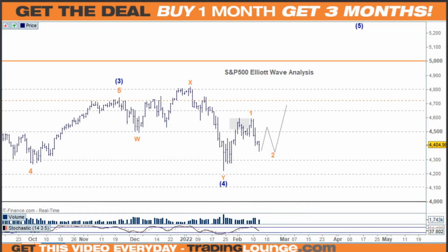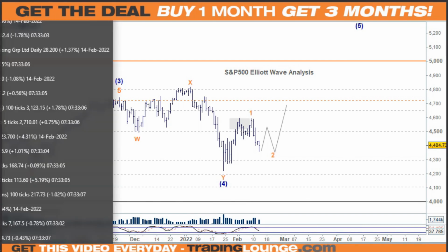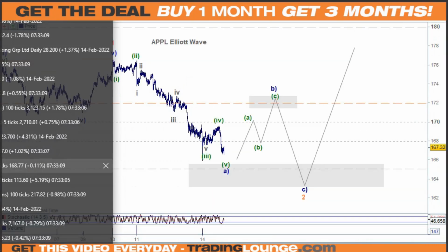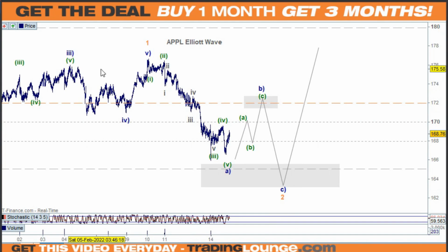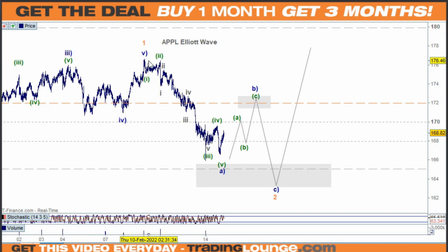This is also the same for our leading stock, Apple. Let's have a quick look at Apple as well. The S&P didn't make a new high above here. This is when one of the Fed people spoke and sent the market down a little bit on that little journey. Apple made a new high here, on the 10th of February. That's basically the same as Amazon and Google and those sort of stocks.